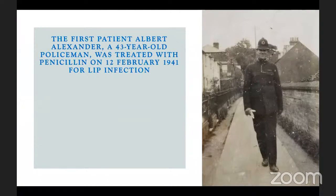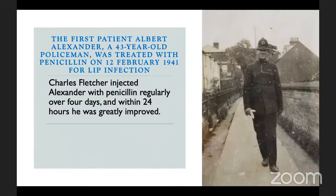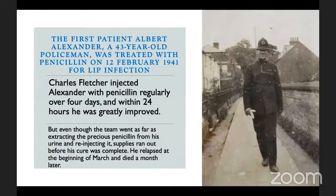The first patient treated with penicillin was a policeman called Albert Alexander. He was a 43-year-old policeman who came with a lip infection. He was treated by Dr. Charles Fletcher, who injected him with penicillin regularly over 4 days, and within 24 hours he was greatly improved. Unfortunately, due to the lack of stock and the difficulty of producing penicillin at that time, they went so far as to extract the penicillin again from his urine and inject the patient again with the same penicillin. This led him to bacteremia and eventually death.